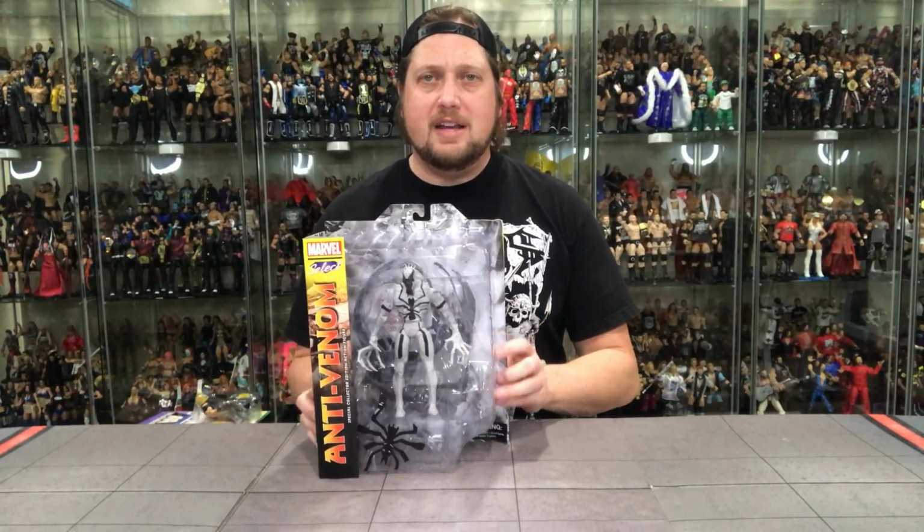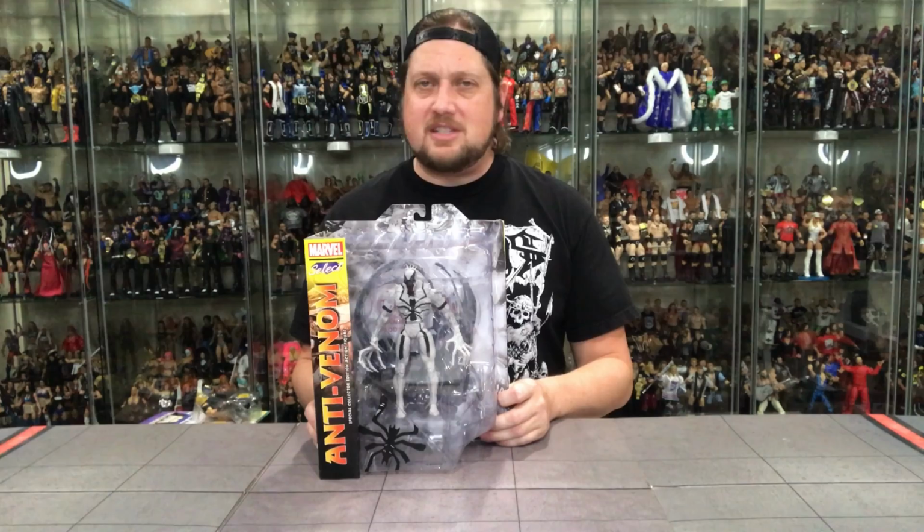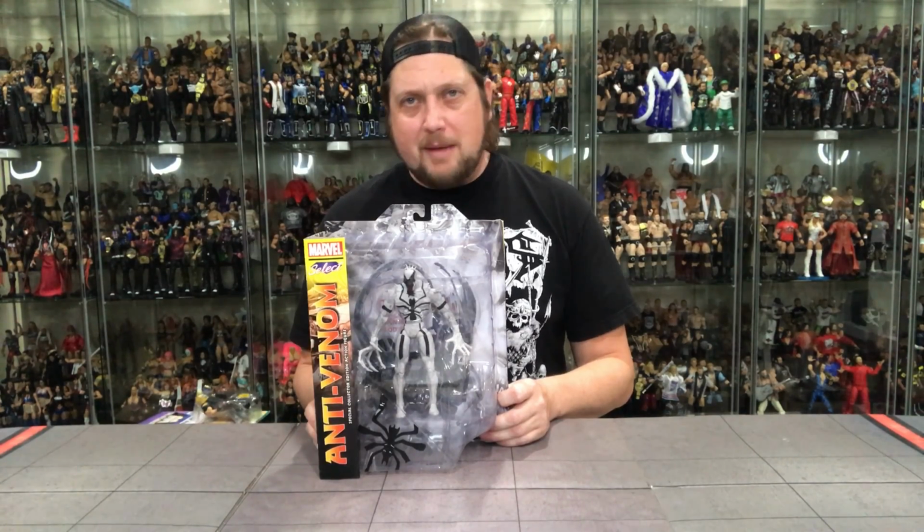What did Kyle get Marvel Select? What deal came through? Where and how did he break his Marvel Select rule? Well, there it is. Marvel Select Anti-Venom. Finally picked this one up. It's been staring me in the face on Amazon. Dropped down to 22 bucks shipped, and I said, I gotta pull the trigger.